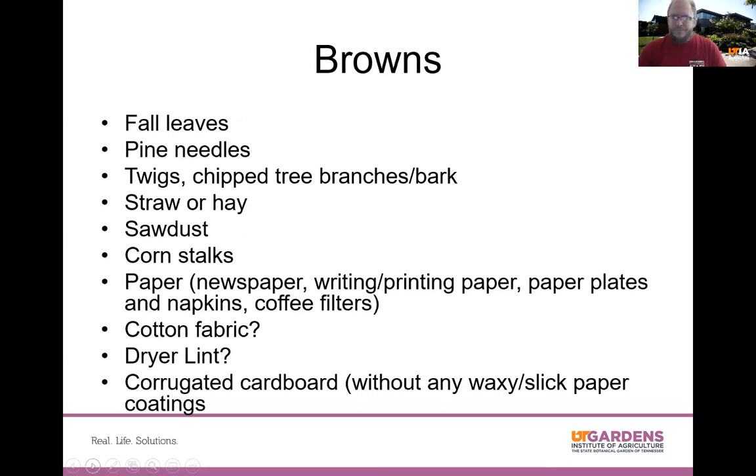Cotton fabric. Some people have suggested that they do that, or old clothes that are worn out. One of the challenges is you need to know what's in your clothes. A lot of our clothes anymore have blends with polyester and those other petroleum-based fabrics. You don't really want those in compost because they do not compost. As a plastic, they'll just break down, and you'll have those microplastics, which you don't really want in your garden. Dry lint, the same thing. Most of our clothes have some kind of cotton and polyester blend in them anymore, so you don't really want to necessarily compost that.